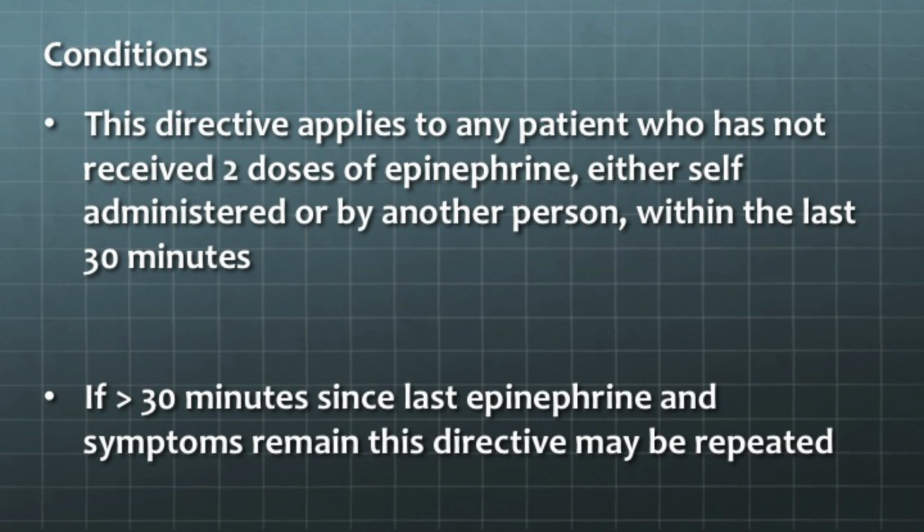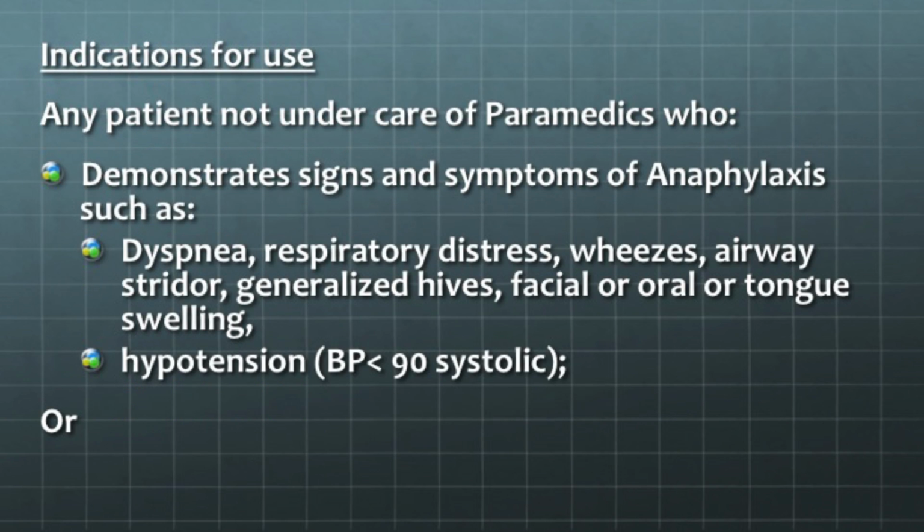Conditions. This directive applies to any patient who has not received 2 dosages of epinephrine, either self-administered or by another person, within the last 30 minutes. If greater than 30 minutes since the last epinephrine and the symptoms remain, this directive may be repeated.